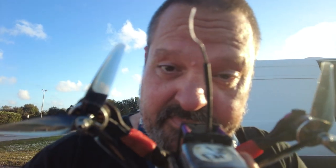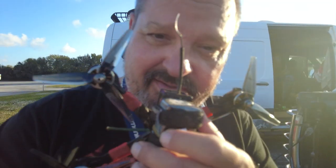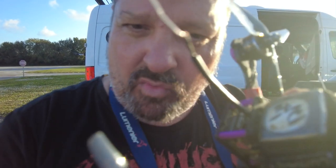So we had a little mishap at the last spot, and I chopped off my lollipop on my Vista. So we're going to be flying with a DJI wire instead of an antenna. See how this works out.